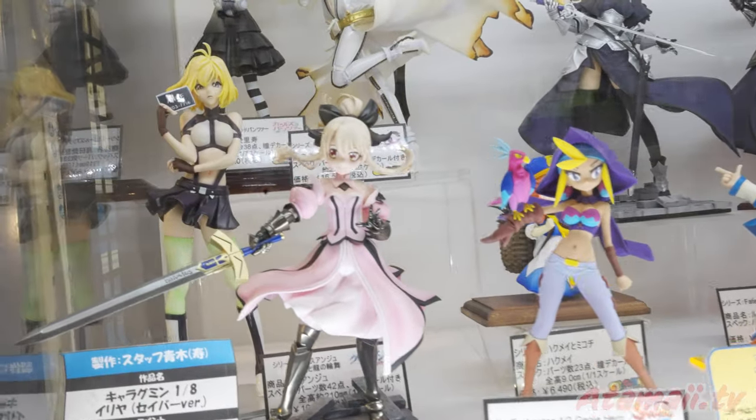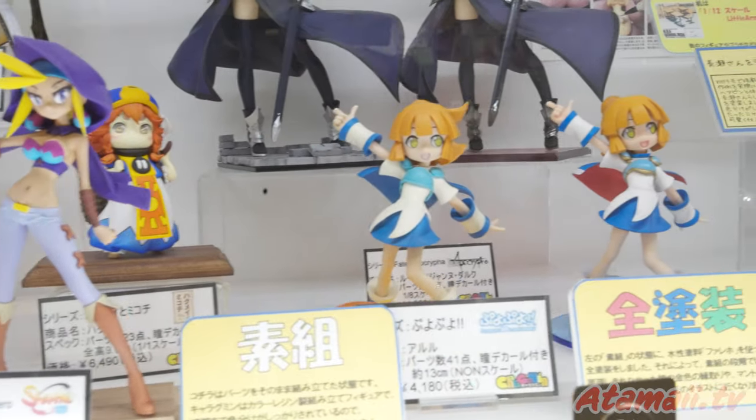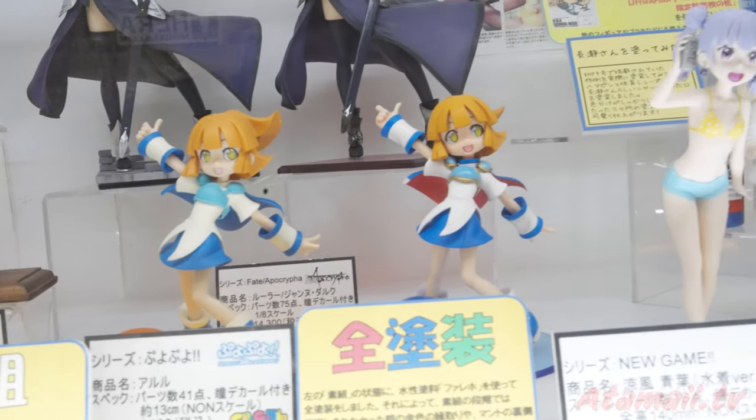I can show you these. Every now and then you come across something that's kind of naughty, and I don't think I should show it, but these are okay.